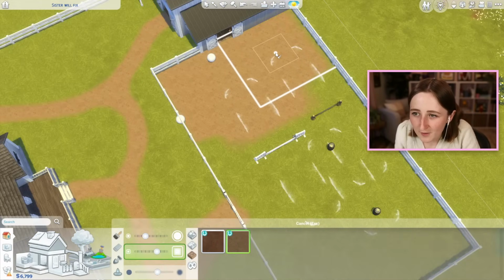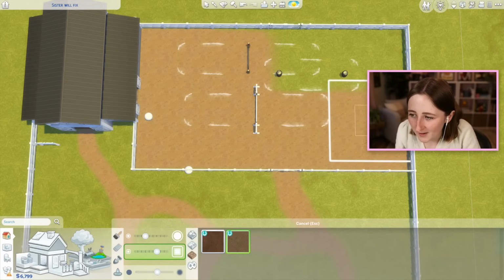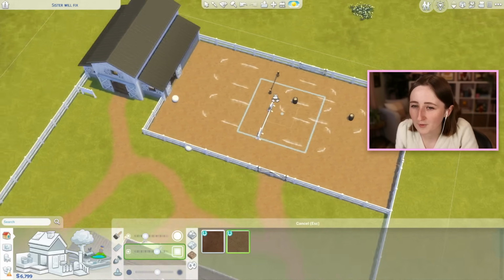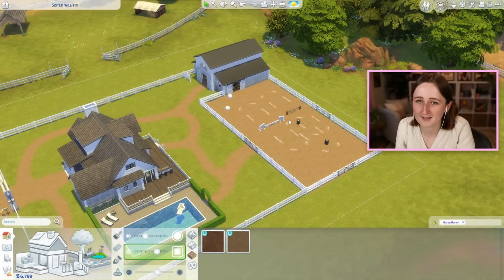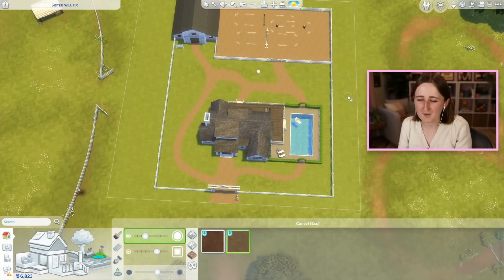And then I think I'm gonna fill in this whole place underneath the horse area with dirt. I'm just trying to think of ways to break up this whole place and make it feel a little bit more finished, even though it's a big empty lot right now. And I think dirt helps. So here's what it's looking like from the top view.